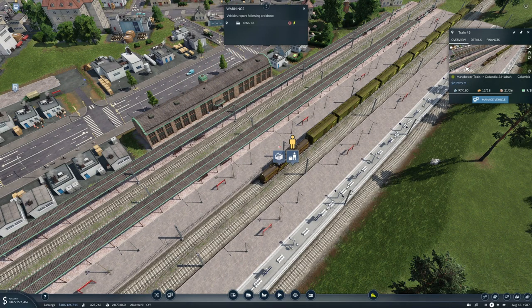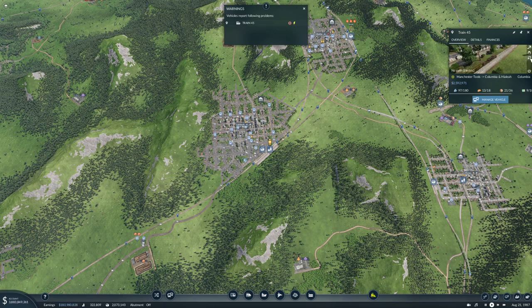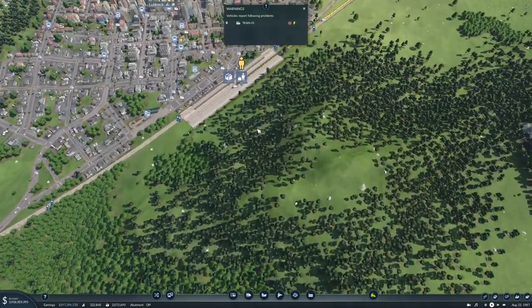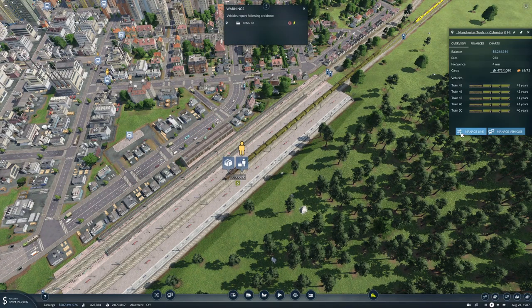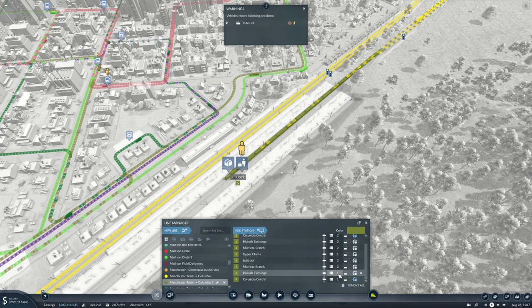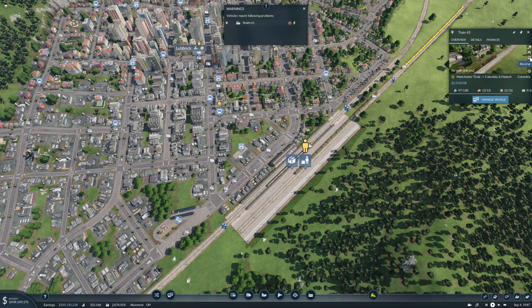Train 45. You are going to Colombia right now. Why are you going to Colombia? I mean, Colombia is way over there. You are at Lubbock now. Well, that's there. That doesn't work. You need to go there. Okay. What the hell? You totally have a route, except that it says that you're heading to Colombia. I don't want you to be heading to Colombia.